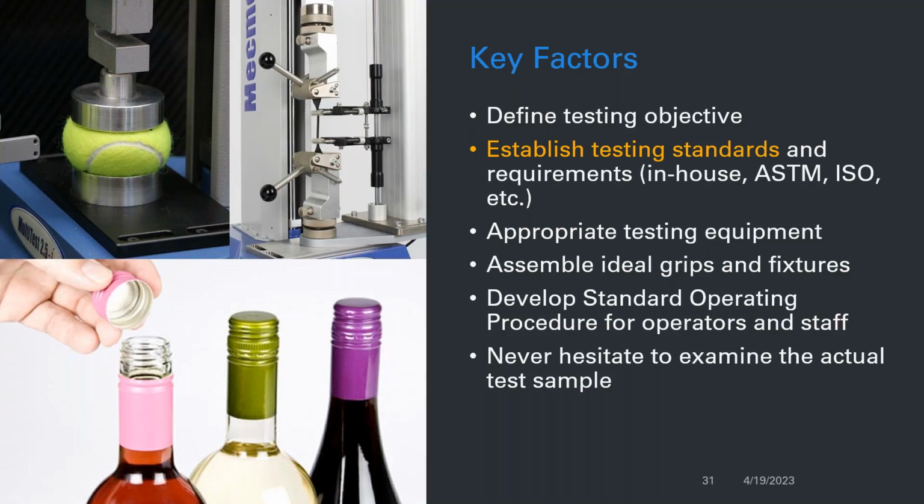Now that can be one stated definition. You define the testing objective. What are we looking for? Are we looking for how tight these caps are? Are we looking for the bounce rate of a tennis ball? Are we looking at the tensile strength of zip ties? Are we looking at the collapsibility of these corrugated cardboards? Are we looking at the tensile strength of steel rods? Whatever the case may be, an objective needs to be defined. What is the goal of the test? And then having defined that, the next thing is the how.